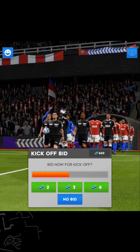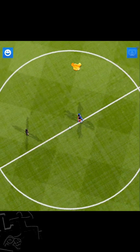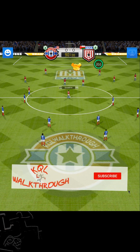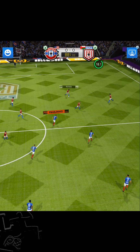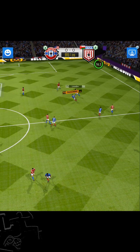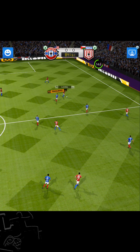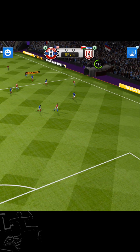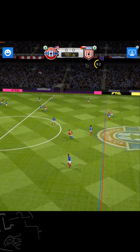Let's get going. The match starts. Which team will win today? Defender then back on the ball. He attempts a long pass. He's darting forward using the width of the pitch.